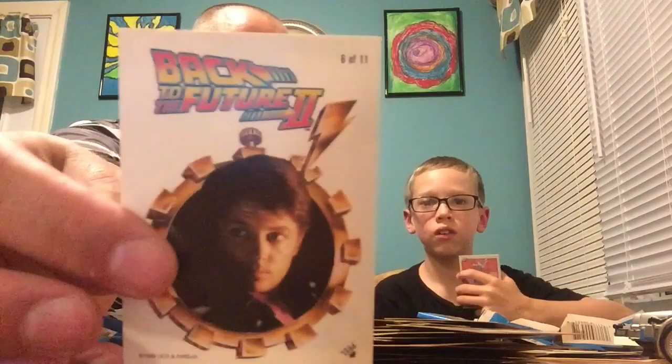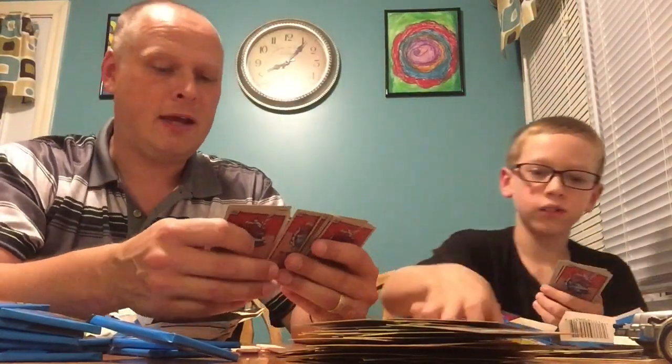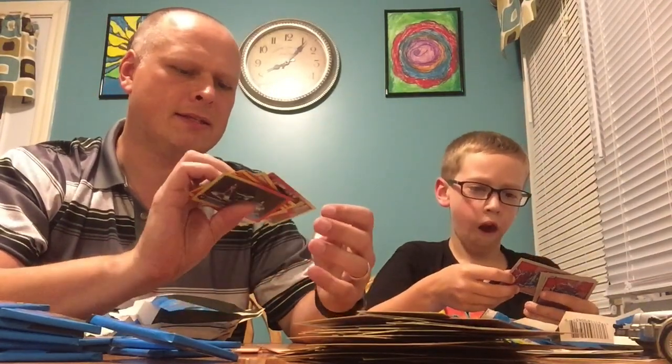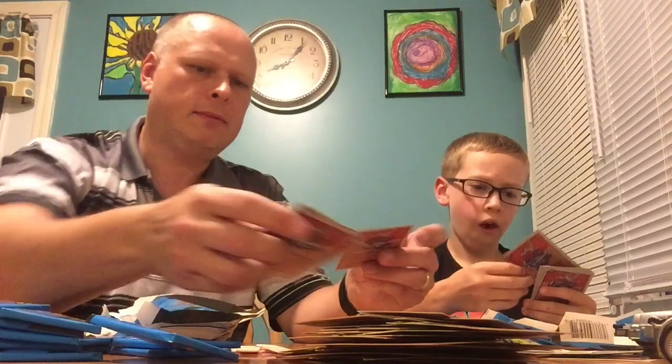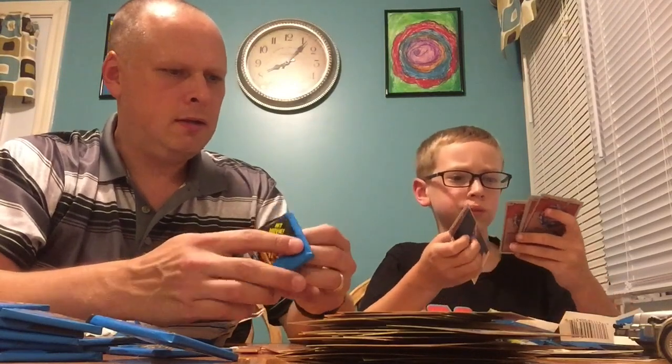There's actually a theory of how many DeLoreans are in the movies. It's quite the tale if you Google how many DeLoreans in Back to the Future. There are theories that there may be up to 8 DeLoreans at once, I believe. This is not a big set. A lot of these are already doubles. Christopher Lloyd in his iconic role.